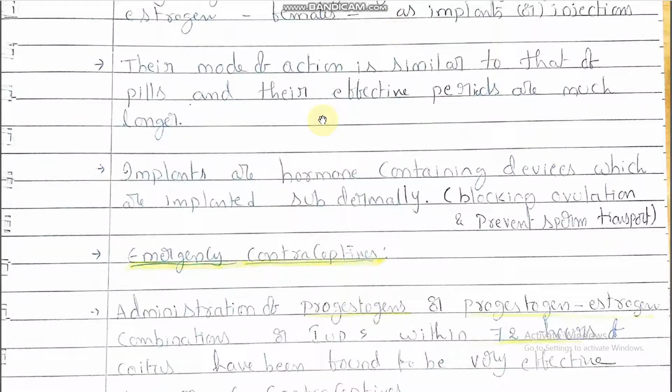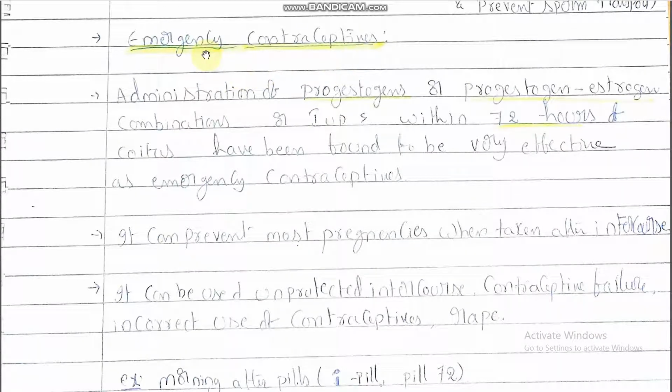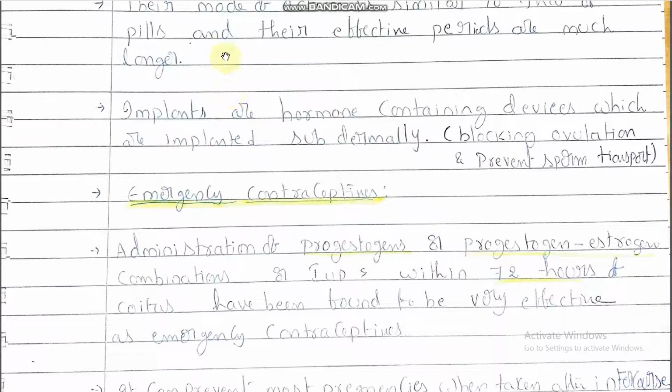The next type of contraception is emergency contraceptives. Till now we discussed that whenever the above contraceptives are used by females, conceiving does not take place.